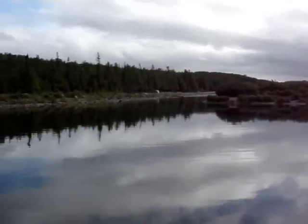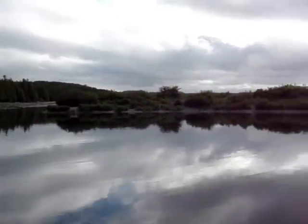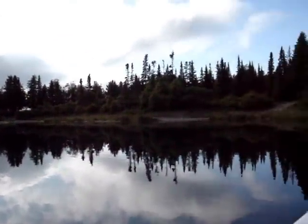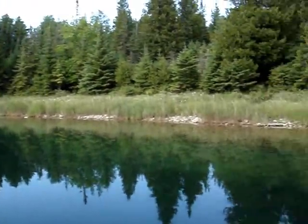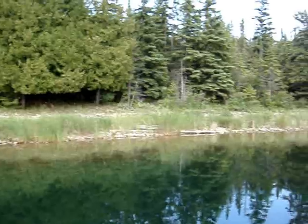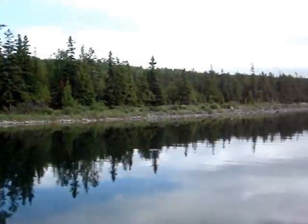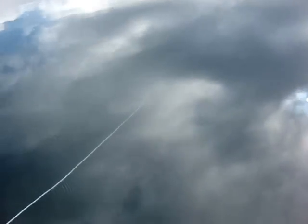Tuesday, June 22nd. This is Pilot Harbor on Drummond Island, and it is pretty much exactly how the tour book said it would be. It is tiny. There's room for a couple boats in here. There's nobody else here. It's a beautiful little anchorage. Got about 10 feet of water. Visibility's great.